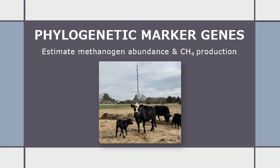Now I'd like to touch on the phylogenetic marker genes that estimate methanogenic abundance and CH4 production. And this is extremely important and vital when we are moving on past the DNA extraction phase.